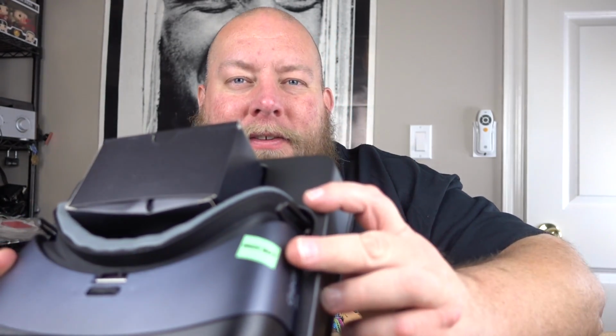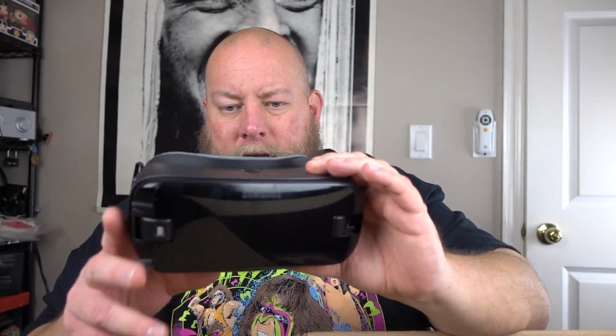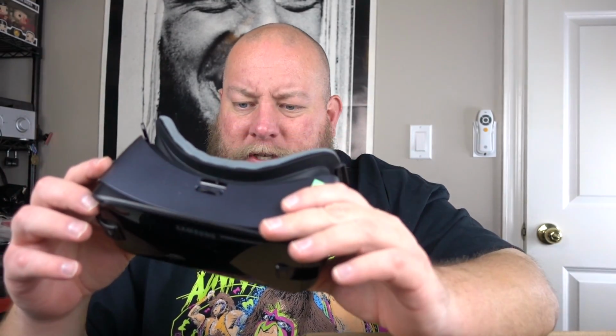This is an Amazon liquidation return. You see what's on this? A Best Buy price tag. It's different. So here is your Samsung VR contraption. So I guess maybe Best Buy is selling on Amazon. I'm sure they actually do. Everybody else does, so why not them?